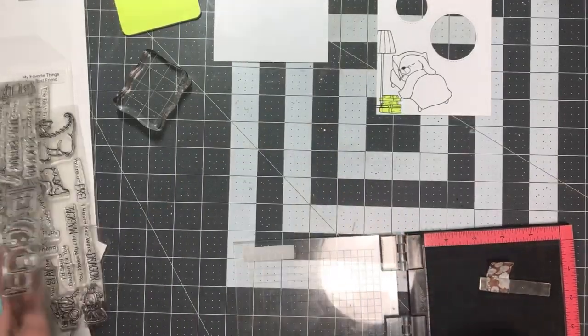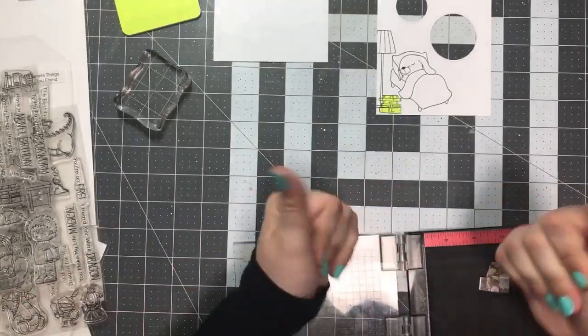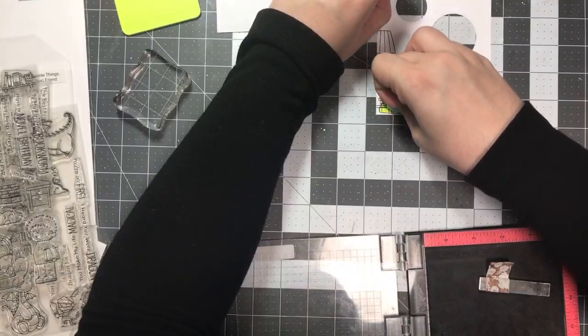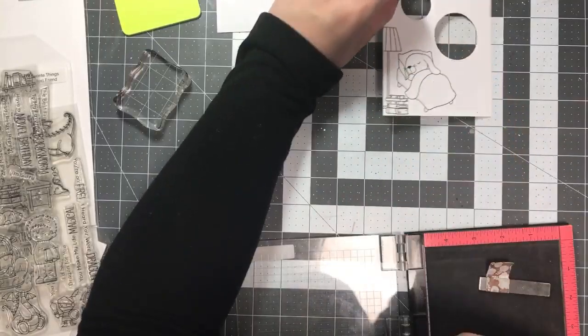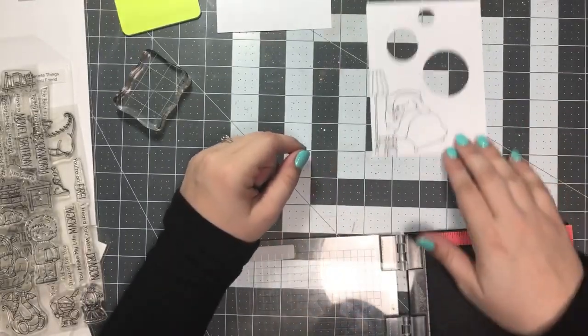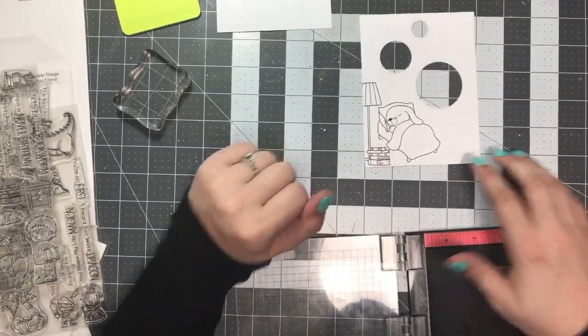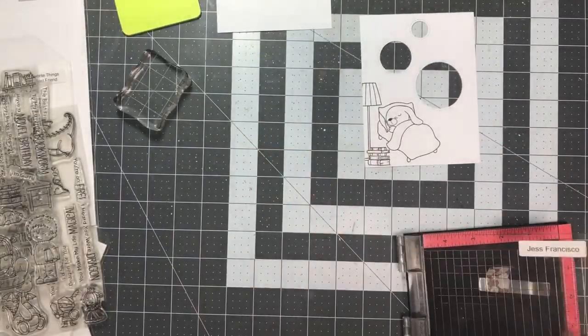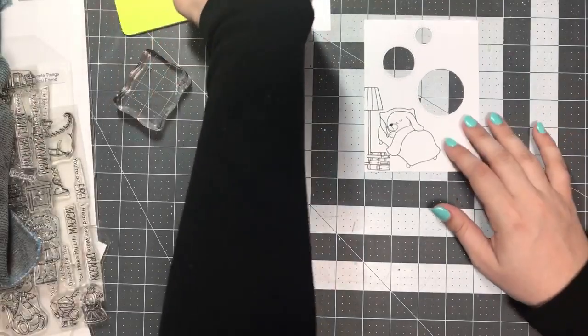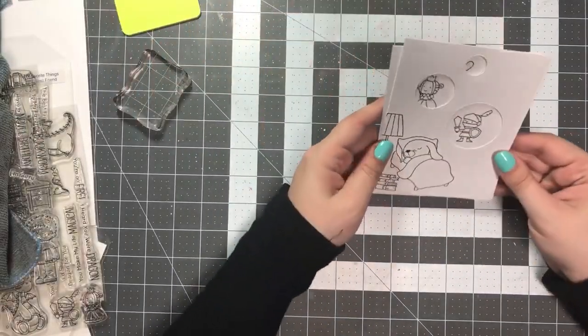All right, so make sure my hands are mostly clean, and then I can peel off the mask. And then there we have it. Now we've got our books in front of the lamp. That's cool. Okay, so now what we're going to do is pair this up so we can see how our scene is looking so far.